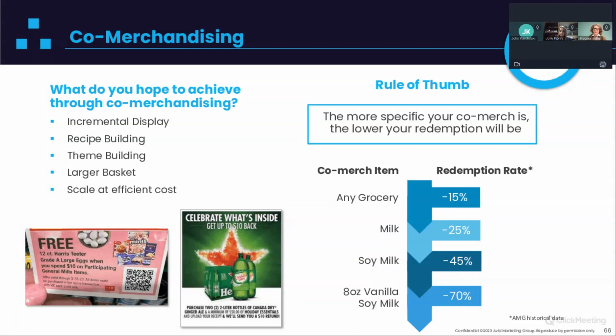I mean, you've automatically cut out all of your lactose intolerant shoppers, although we have alternatives nowadays, but just to use that as an example. If you get even more specific, like soy milk, now you're dropping down even further because let's say someone does drink cow milk, they might not be interested in soy. And so you've now lost that audience as well.